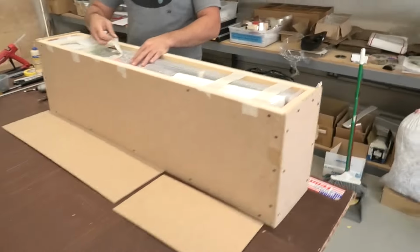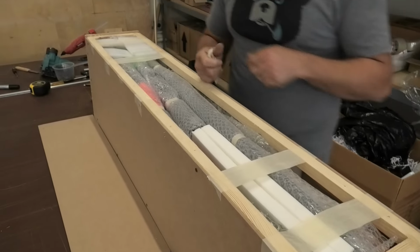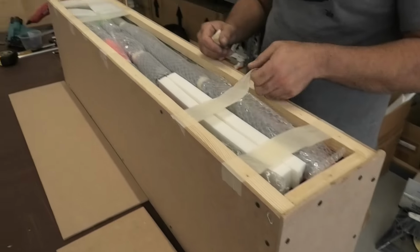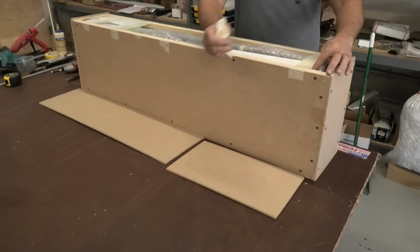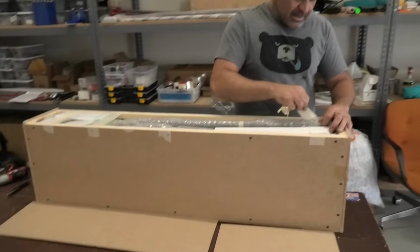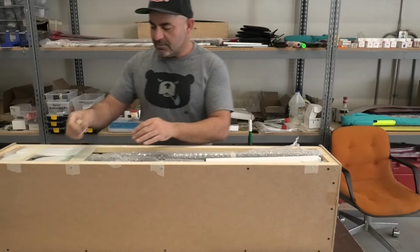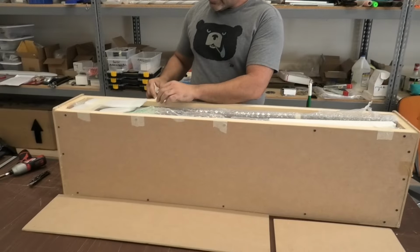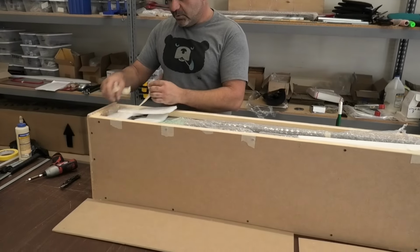Yeah. Well, as always, packaging looks premium. Nice strong box. A lot of cool stuff in there. Yeah, his crates are pretty heavy duty, man. For sure. I don't think we really have any trouble with damage from GCM. Right. Yeah. Pretty rare.